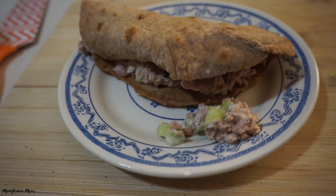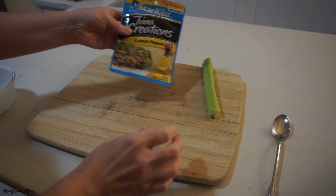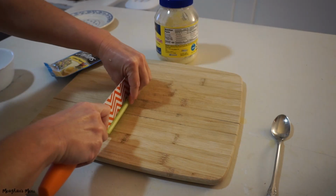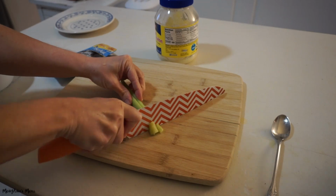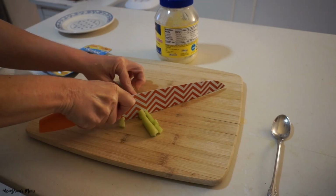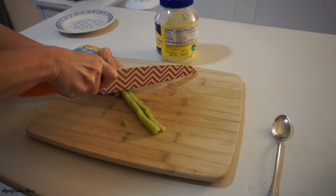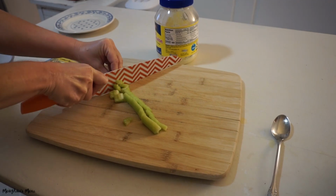Okay, so this is a tuna wrap. Now what I used, we had just had Taco Tuesday the previous night here, and we made some homemade tortillas, so I went ahead and used those. You don't have to, obviously, but I have those on hand. Obviously if you have lettuce, that's perfect for this. I definitely did not, because grocery day was like 2 days away.